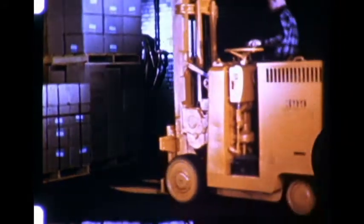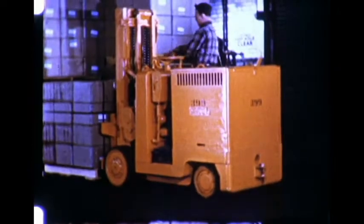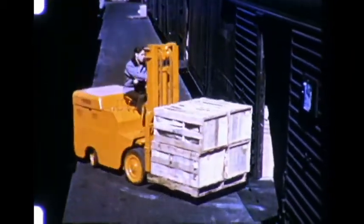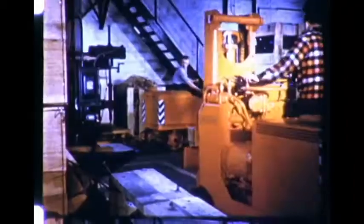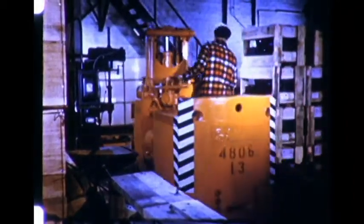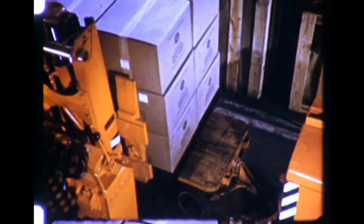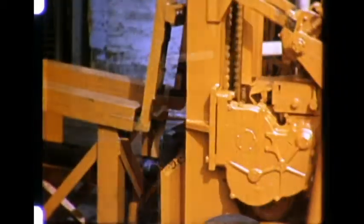The electric fork truck is extremely efficient and versatile. One of its main functions is to handle pallets in receiving, warehousing, and shipping. But it is used also in many other ways, such as loading freight cars by going directly into the interior to deposit its load. The electric fork truck works very well with a tractor-trailer train by loading and unloading material to storage quickly and economically. This machine can be converted from a fork truck to a ram truck in a few minutes.